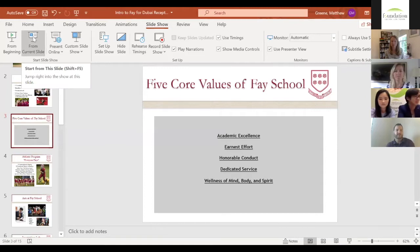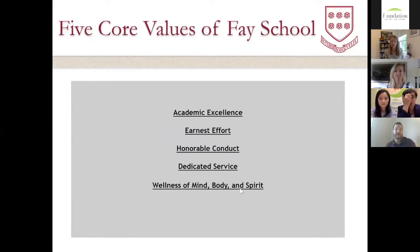And the way that we do this is really through our five core values. These core values will certainly carry with them throughout their secondary school experience, but also hopefully well beyond that as well. Academic excellence, earnest effort, honorable conduct, dedicated service, and wellness of mind, body, and spirit. Really trying to cater to the whole student.